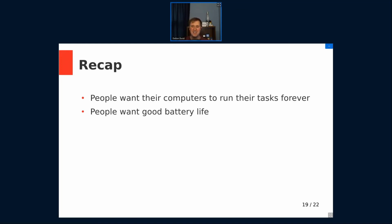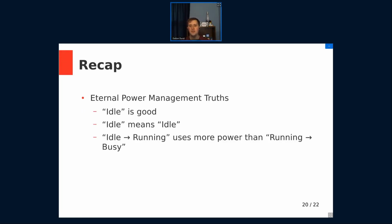So to recap, people want their computers to run their tasks forever, but they also want good battery life. And these two things are in constant conflict with each other. So we need to think about some of the eternal truths of power management. If we're idle, we can save power, but idle means there's absolutely nothing happening in the background ever.